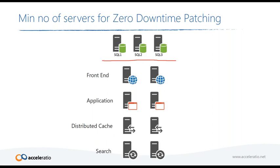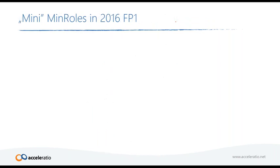In order to have zero downtime patching, you would need to deploy your patch, and the process is that one of your servers would be removed or revoked from the farm. It would be patched, and then in the next step, you would patch the second one. So the second one would be removed. That's why you need to have 2 of each role, and each role has a duplicate, and you can do zero downtime patching with min roles.